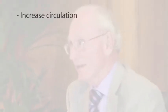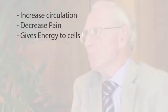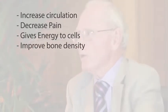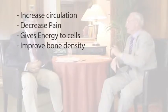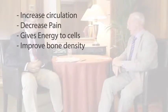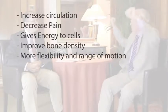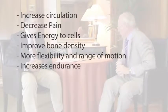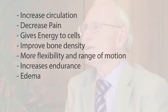And what can this mean for the patient? Amazingly, it can increase your circulation and decrease your pain. It gives energy to your cells. It improves bone density, so you don't have to worry about shrinking and having your spine break down with fractures and broken bones. And it gives you more flexibility. It increases range of motion, how strong you are, increases endurance. And at the same time, it gets rid of spasm, gets rid of edema, gets rid of inflammation.